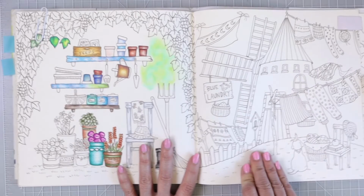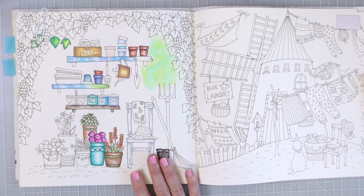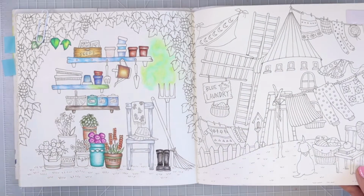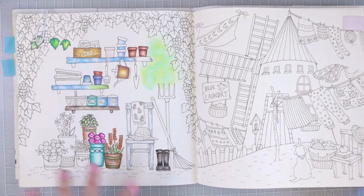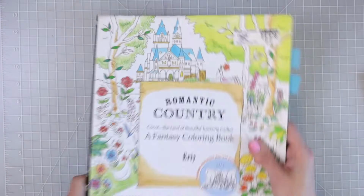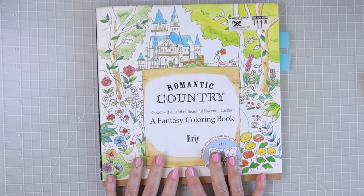This is the page I was using for my series on how to improve your coloring skills. So there is just so much going on on this page. It was used as an example for many different tutorials, so there's really no rhyme or reason to that page. And then that's a page I started that I never finished. That is Romantic Country, and this is The First Tale.